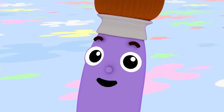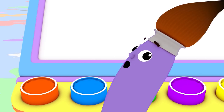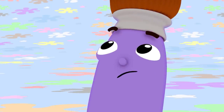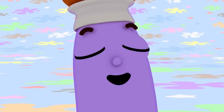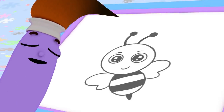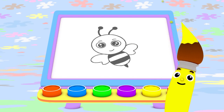A favorite? I don't have just one favorite color. I love them all. I choose colors by what I feel like painting that day. What do you want to paint today? Today, I feel like painting a bumblebee. What color should I use to paint a bumblebee? Yellow! Yellow!